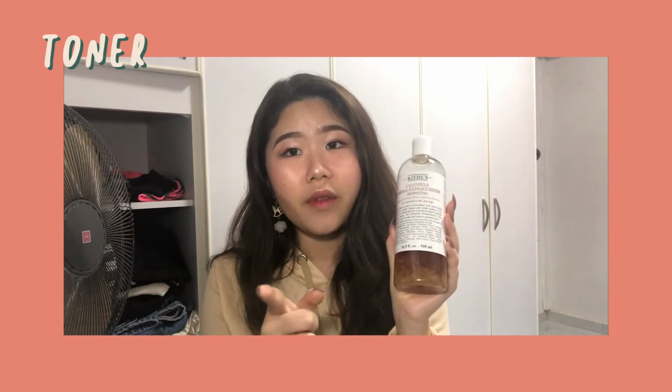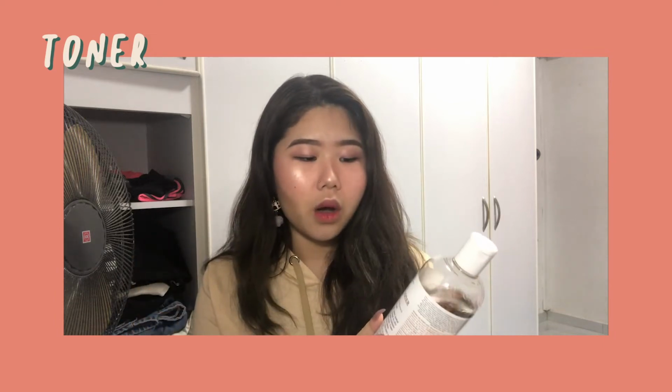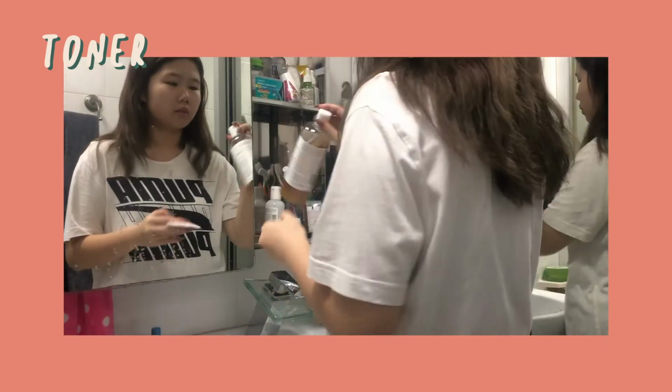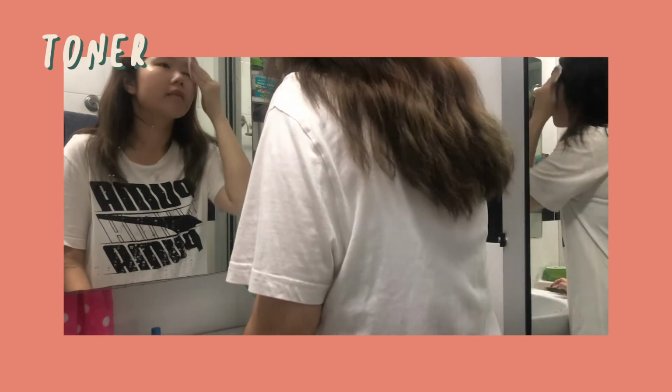If you guys haven't watched my Shopee haul yet, I'll link it up above. In the Shopee haul, I mentioned switching from normal cotton pads to reusable pads. The reusable pads are great for this kind of toner because it absorbs the product. Just to briefly show you guys, these are my cotton pads, more like reusable pads. What I do is put a small amount of toner onto these pads, and then I just wipe my face with it after cleansing my face.